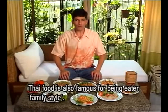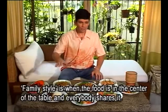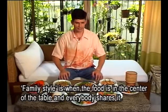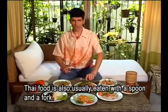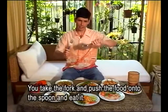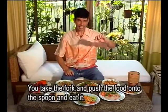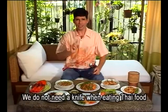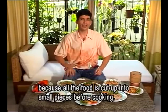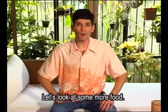Thai food is also famous for being eaten family style. Family style is when the food is in the center of the table and everybody shares it. Thai food is also usually eaten with a spoon and a fork. You take the fork and push the food onto the spoon and eat it. We do not need a knife when eating Thai food because all the food is cut up into small pieces before cooking. Let's look at some more food.